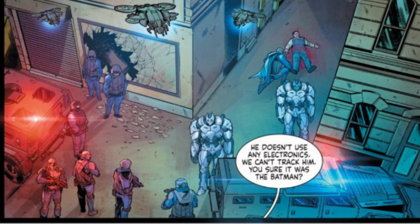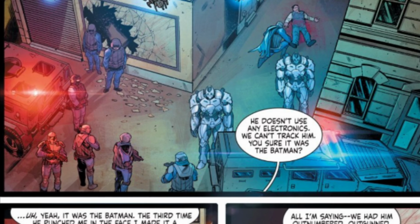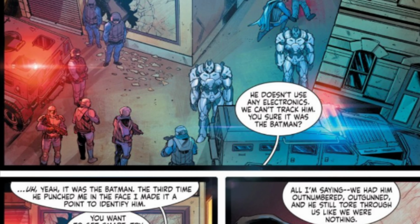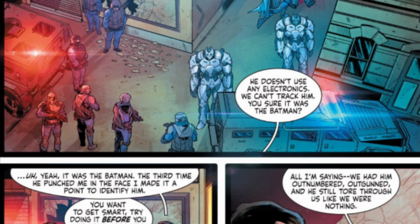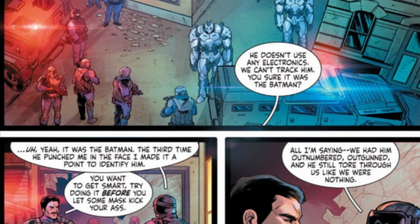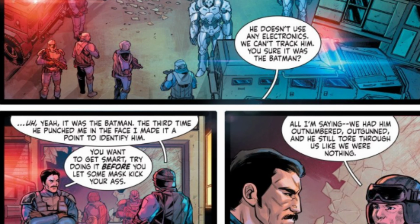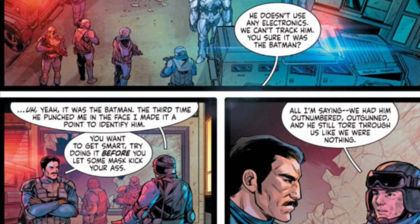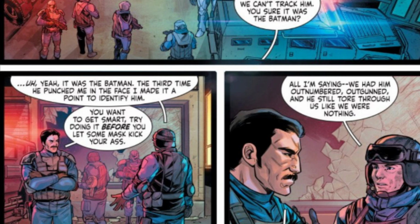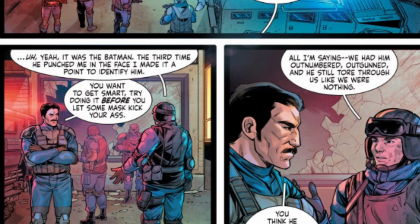It's typical, the big overwhelming federal type forces and the local forces not getting along. So of course we see that Detective Chubb that we met in the first issue, talking to a shady ex-partner of hers. So anyway, she's talking, and you got these guys going back and forth about, are you sure it was Batman? We don't have no electronics. We can't track him because all he's got is a cell phone.